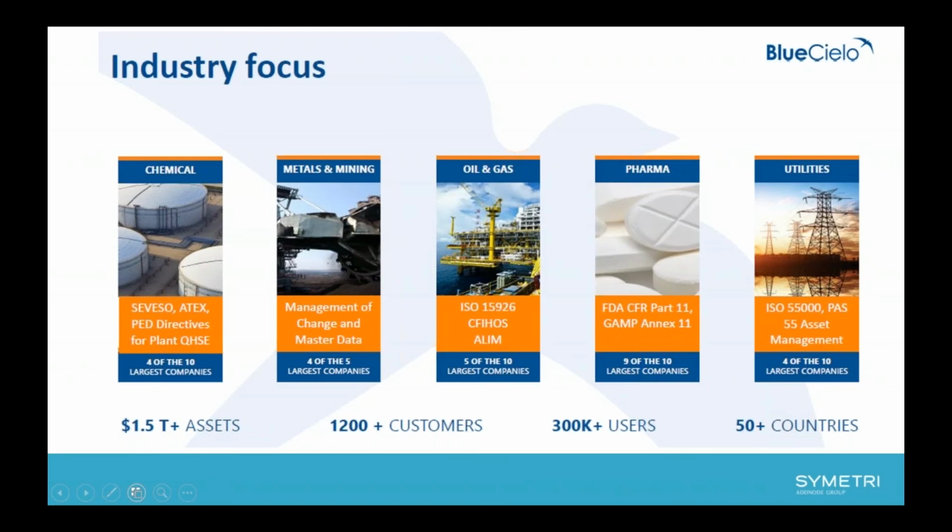If we look at metals and mining, 4 out of the 5 largest mining companies in the world are using Blue Cello products. In pharma, 9 out of 10 of the largest pharma companies in the world are using Blue Cello applications. So it's very heavily used in large companies who have a need to control all the documentation.